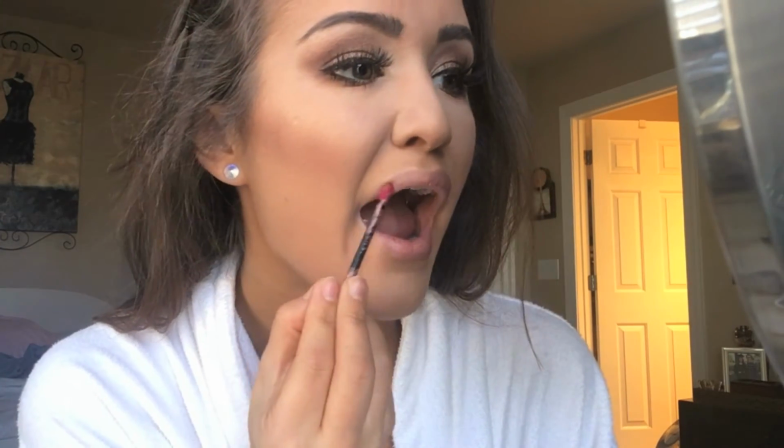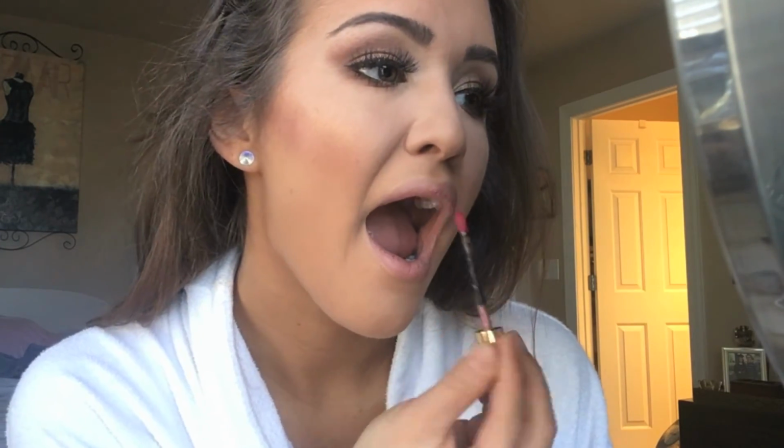Okay, so next I'm pretty excited about this. I jumped on the bandwagon and I tried LipSense for the first time. And so my color is, oh gosh, what is my color? Hold on. Pink Champagne. And so you have to put 3 coats on, and then you put this glossy gloss on top of it, and it just kind of really moisturizes your lips, honestly, but it stays on for a really long time, longer than any other lip stain product that I've used before. So yeah, if you want me to do another video just with that, just kind of showing how well it stays on, let me know.